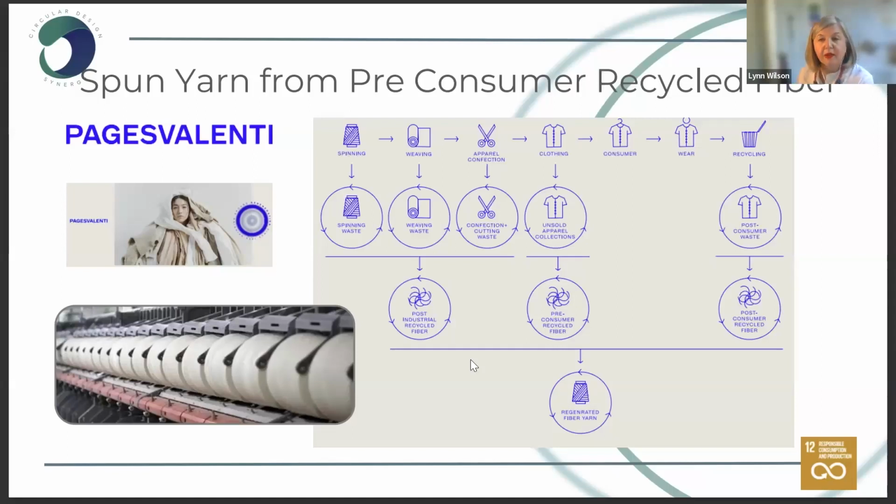But it can be problematic, but at the same time, depending on, again, the system, the take-back schemes, the traceability in the supply chain, we are evolving technologies that can begin to work with those blended yarns.